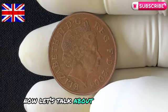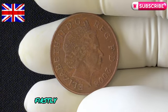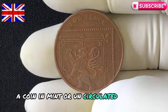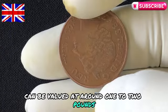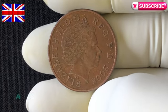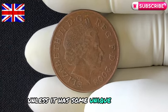Now, let's talk about the key factors that determine the value of this coin. Firstly, condition is paramount. A coin in mint or uncirculated condition can fetch a higher price. An uncirculated 2008 2 pence coin can be valued at around £1 to £2, which is significantly more than its face value. However, a circulated coin might just be worth its face value unless it has some unique features.